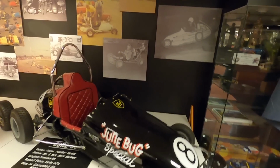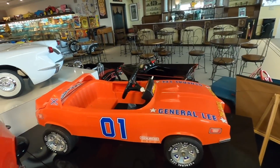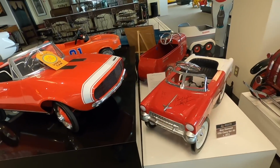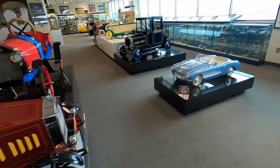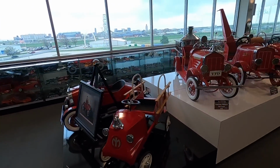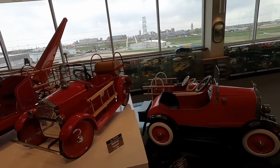Curtis cards. Custom built 67 Camaro SS. And the Duke boys. 55 Chevy. 56 Corvette. All the fire trucks. Where's the tow truck? We gotta find a tow truck to haul the dead ones around with.